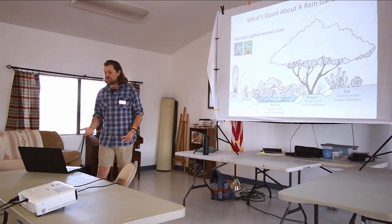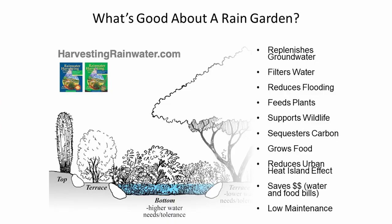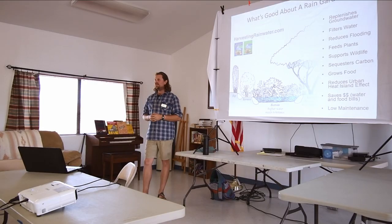But what is really good about a rain garden? Let's talk about all the different things. First and foremost, it replenishes groundwater. It filters water. It reduces flooding. We talked about flooding being a big hazard around here as well. It, of course, supports plant life, which then supports wildlife. It sequesters carbon. It grows food. It reduces the urban heat island effect. Can anyone give a little synopsis of what the urban heat island effect is here?